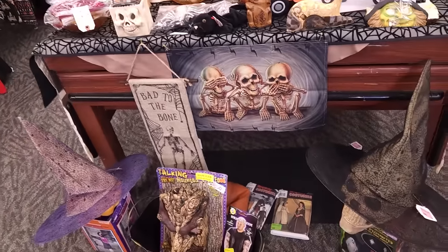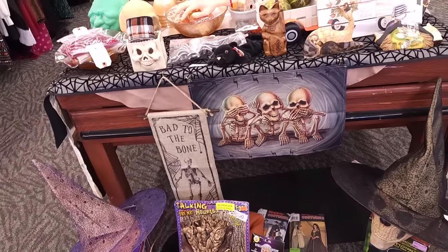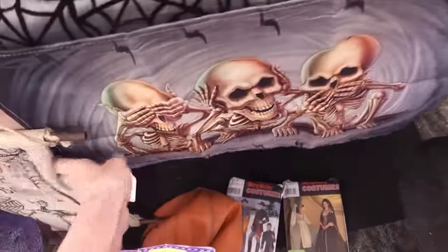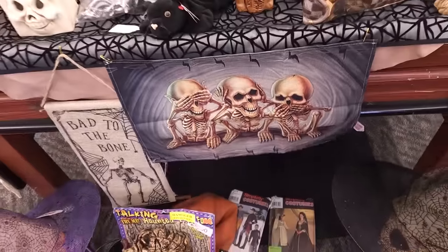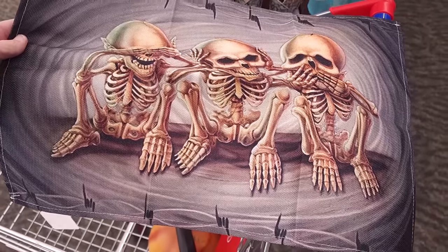I absolutely love this guy. I have been looking at him every day because he is so fun. It's like a single placemat, I guess, but great to use as a decor piece. He's $2.99. I feel like I have to have him because he's so cute. Okay, he's in the cart.